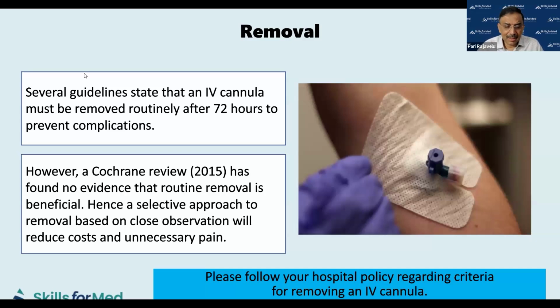But go way back, in 2015 itself, there was a Cochrane review. As you know, a Cochrane review is a meta-analysis. They take 14, 15 articles about the topic, and the power of statistics goes up because of the meta-analysis. They showed no evidence for routine removal, and it is not beneficial in any way. So they concluded that a selective approach to removal based on close observation will reduce cost and unnecessary pain, meaning that you have to poke the patient again.